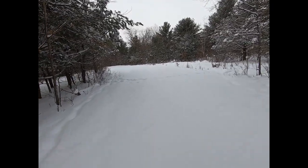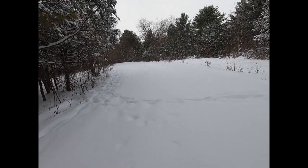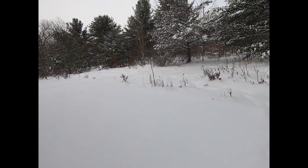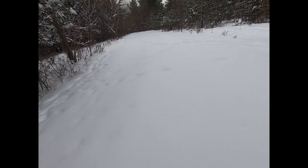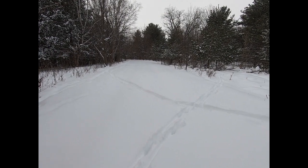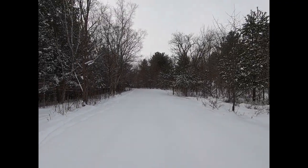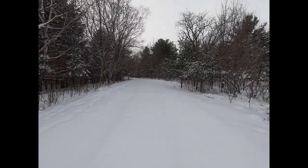It's a lot of snow. Some fresh deer tracks. Some more fresh ones right here. Going off into the woods that way. We're halfway. We've passed the halfway marker.